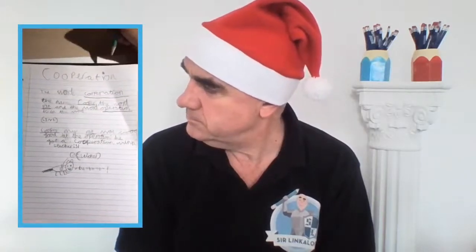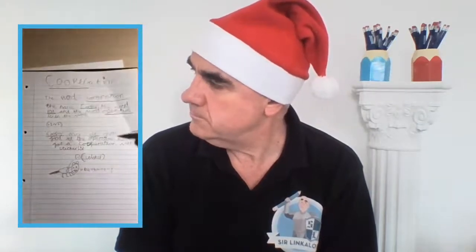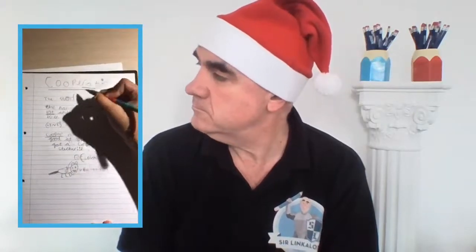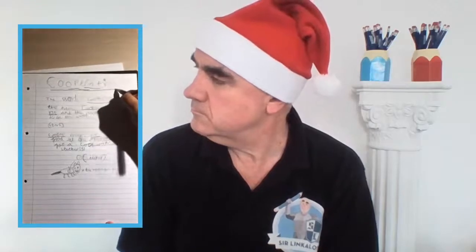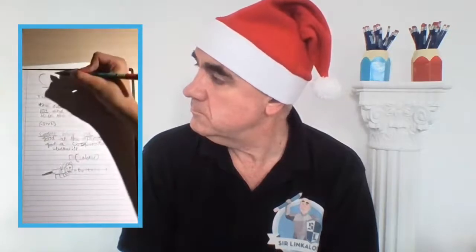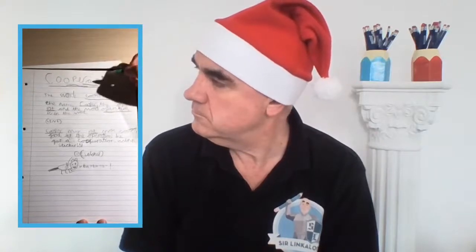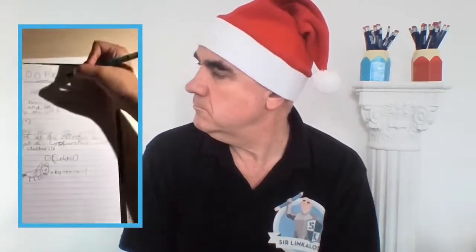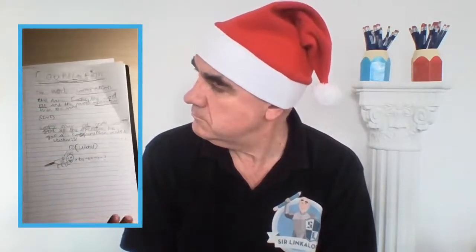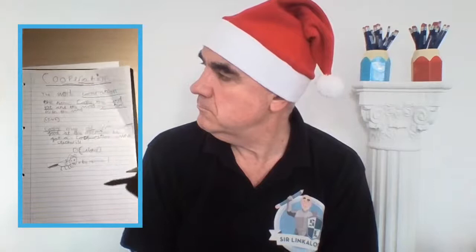The word cooperation. The name Cooper. The word rat and the word operation is in the word link. Cooper, my rat, was so good at the operation. When he had an operation, he got a cooperation sticker.